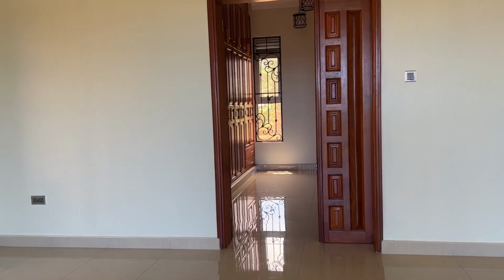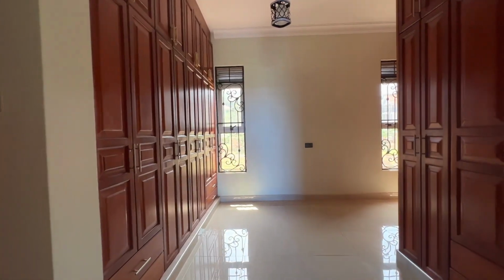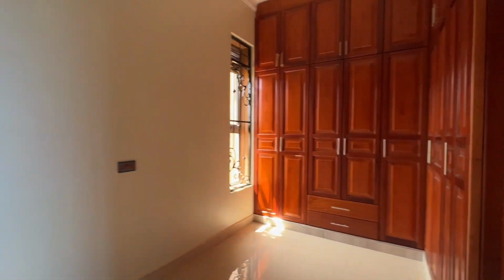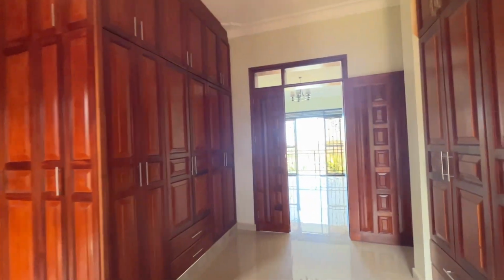There is a walk-in closet this side for man and female. Yeah, this is the closet too. This side is for a man, and that side for the female, for the wife, if you have a wife anyway. This is how the walk-in closet looks. It's a lot of space for you to store your things. You don't need to worry about the space.